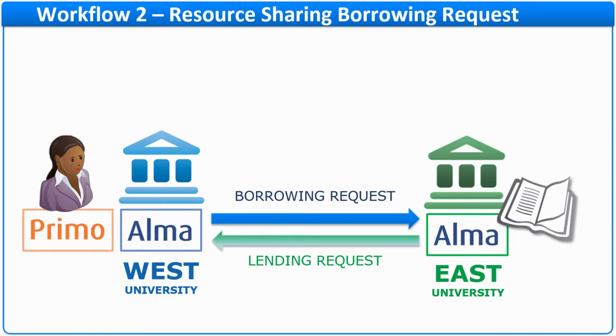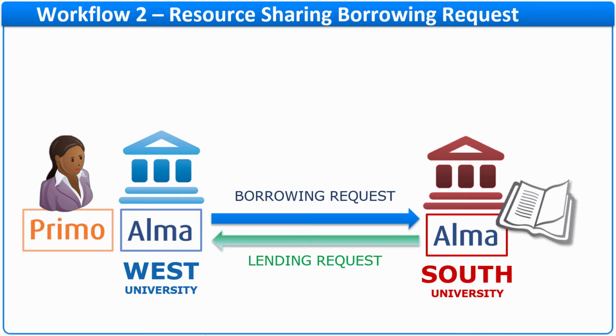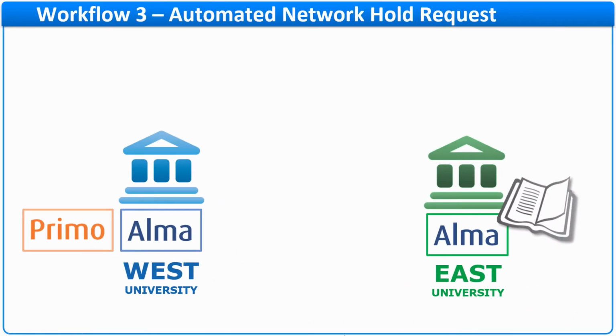East University handles the request communicating with West University Alma, so there is a slight disadvantage here with West University Alma serving as an intermediary between East University and the patron. The advantage is that if East University cannot fulfill the request, West University Alma can send it to the next institution in the rota.